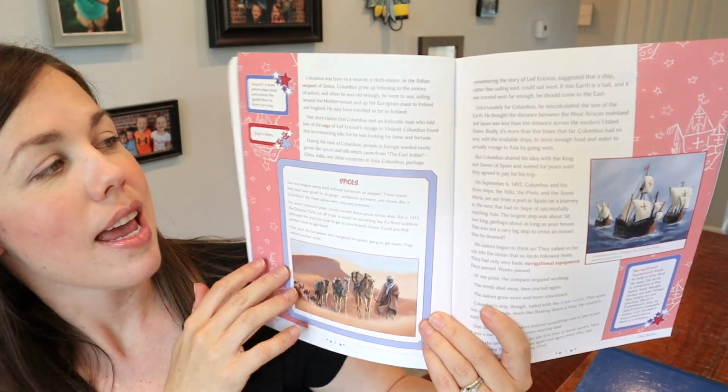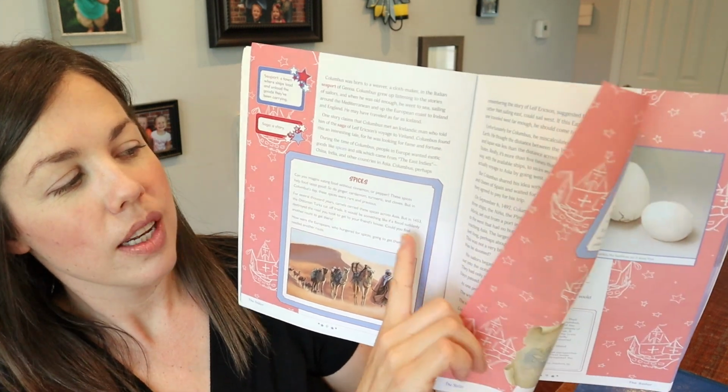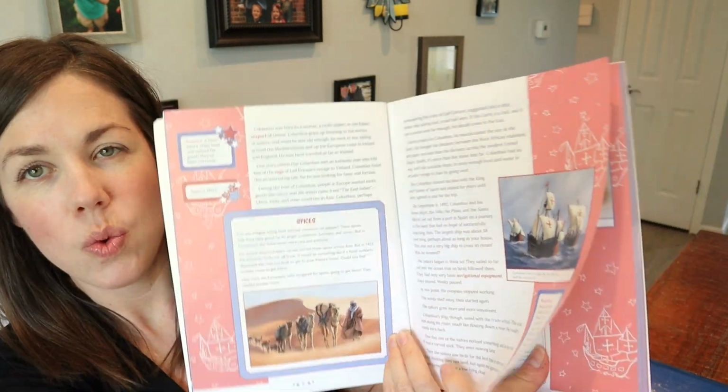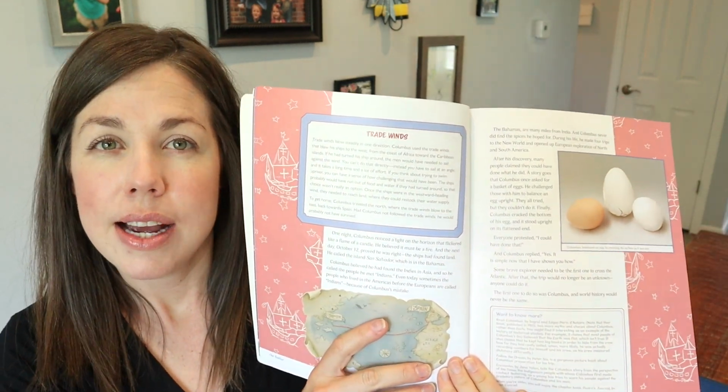For instance, I'll hold this one up. This one is about Christopher Columbus, and that's the first section of reading. And then it's a 2-page spread. You can see all that. You can stop and read the boxes, but you don't have to. We really didn't at the beginning of the year. We did more at the end. And then it's another 2-page spread. Now, that was 5 pages, and I'd say that was on the high end. Some of them were more like 4 pages, but that's a decent amount of reading.